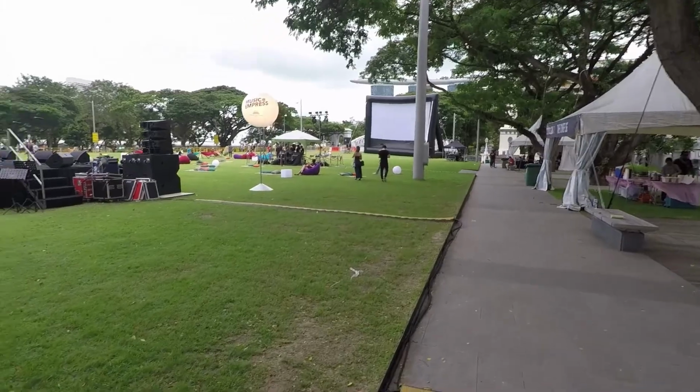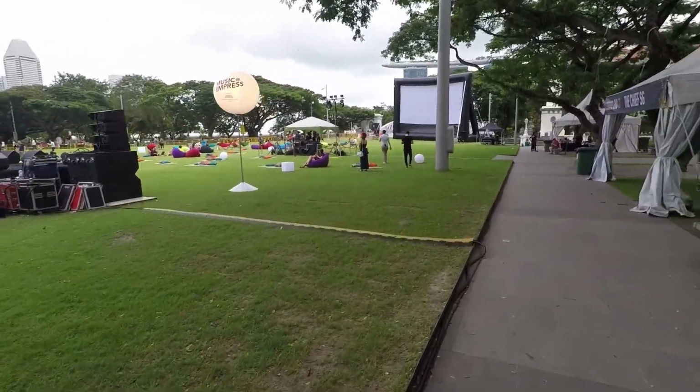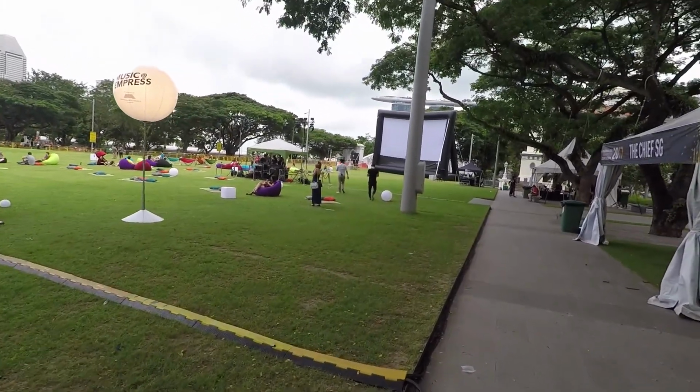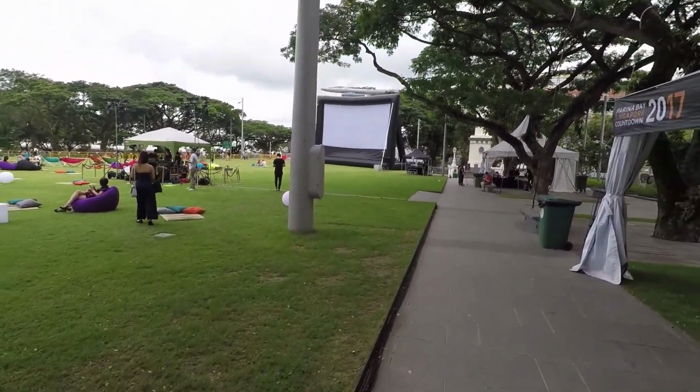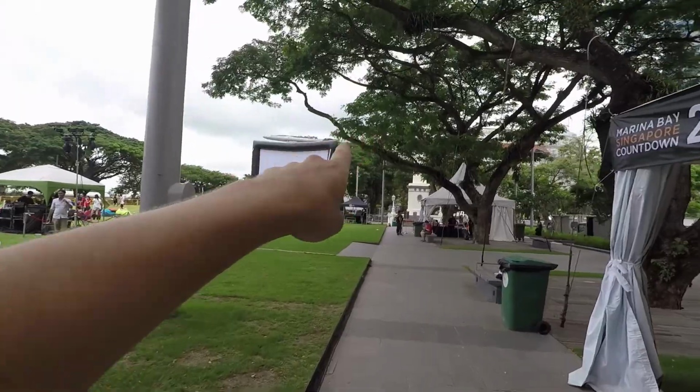Apparently there's a music festival happening here tonight, because it happens each last Saturday of the month, and it's a Saturday here on New Year's Eve. And you can see the Marina Bay Sands right there in the background.